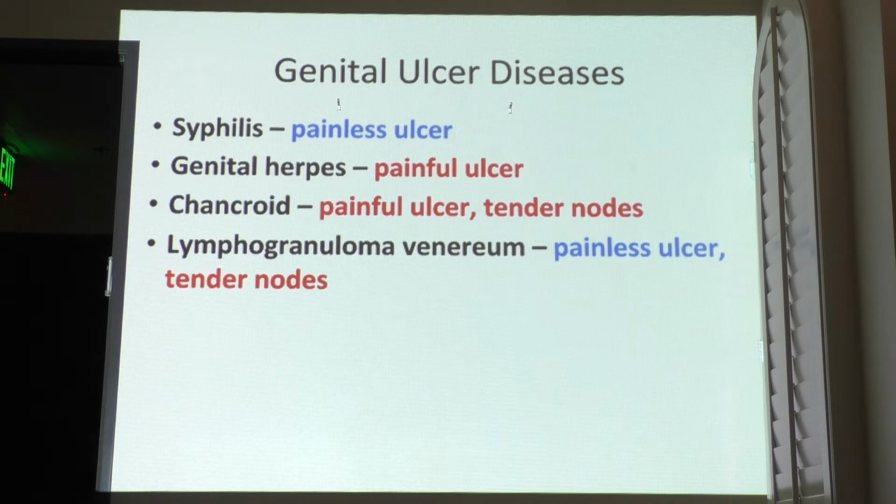Okay, so genital ulcers. If you remember this, syphilis is painless. Herpes is very painful. Chancroid is painful, and they have lymph nodes. And LGV, they don't have any pain, but they actually have very tender nodes. I've never seen LGV in the U.S.